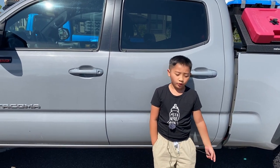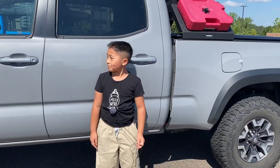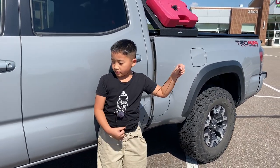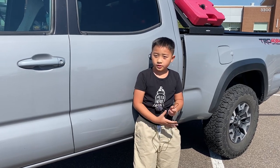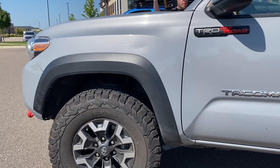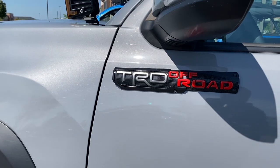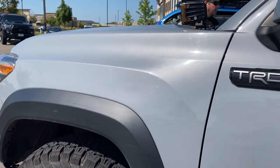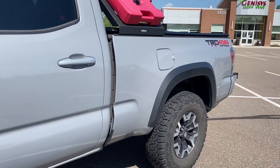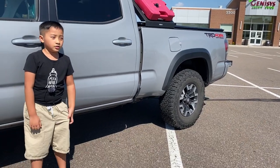It's built for off-roading, and it was very expensive. We've got everything. We got bright lights. We upgraded our truck. We hired the engine, and it's a Toyota. And the sticker says off-road, so we can know it's off-roading. It's meant for off-roading, and this truck can go on rock, mud, dirt, grass.